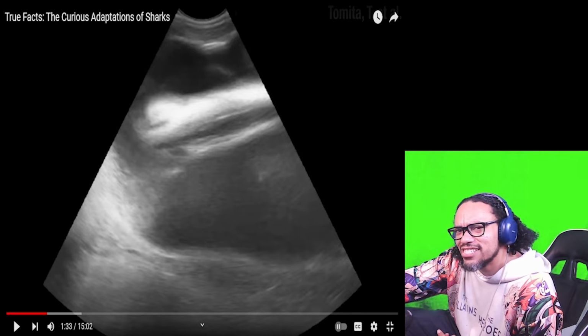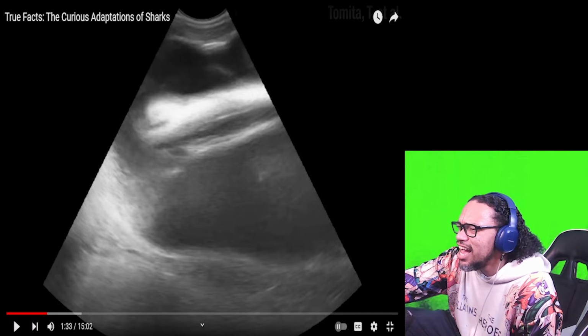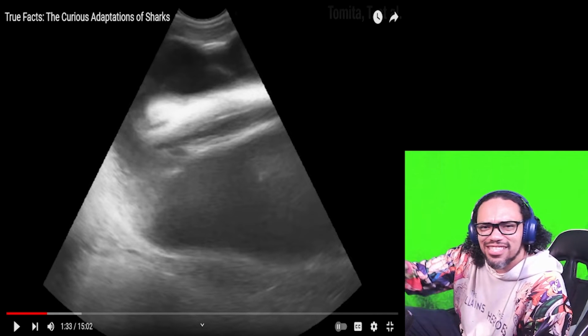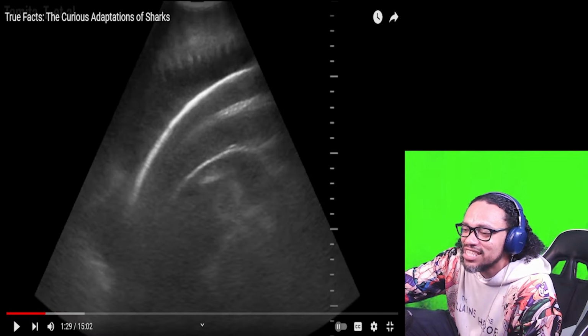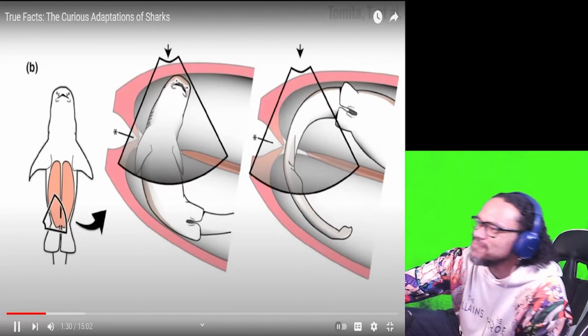What I want to know is how are they able to do this with a shark? Not to say that we don't have the tech, but how do you... They had to sedate the shark? What? How are we getting this type of footage? I don't know. I want to see a whole video on that at this point. How are they managing this? Between its mother's two uteruses.